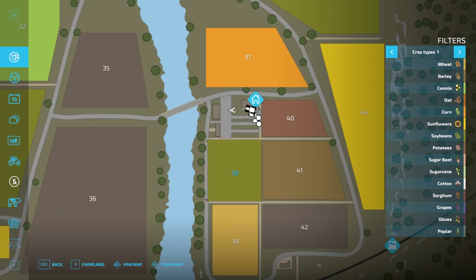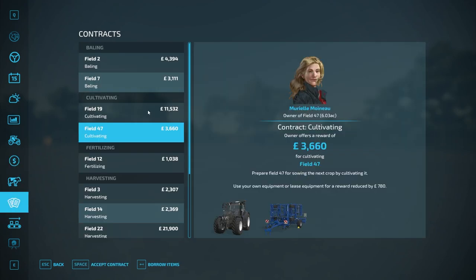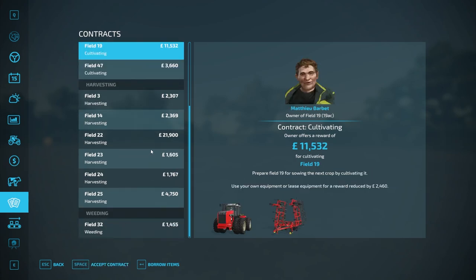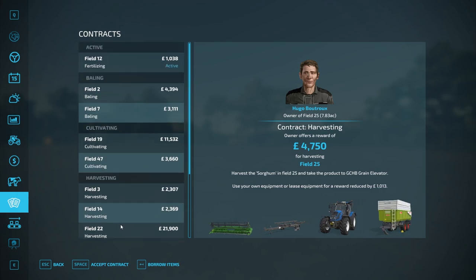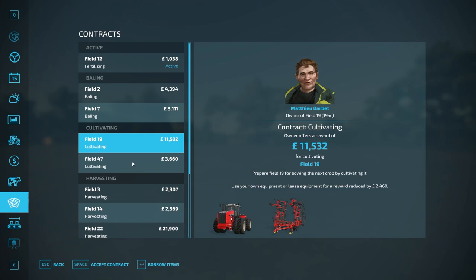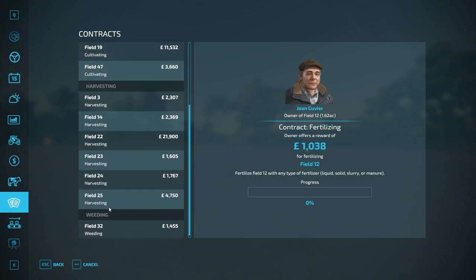So now we have a new day. Let's have a quick look at contracts and see what new is out there. Okay, so we've got a small fertilizing one here, which I will accept before it disappears. And then these are all going to be potatoes or sorghum. Yep, we ain't going to be doing any weeding because we don't have a weeder. I'm not really interested in cultivating, especially this one. This is where we've just been, and that is massive. So I don't really want to go and do any more contracts on that field. Okay, so we do have our fertilizing contract.